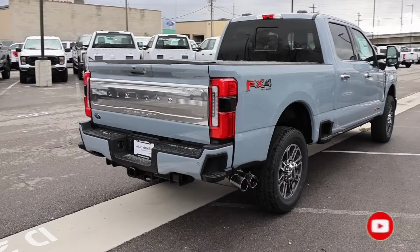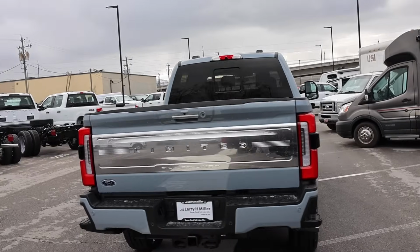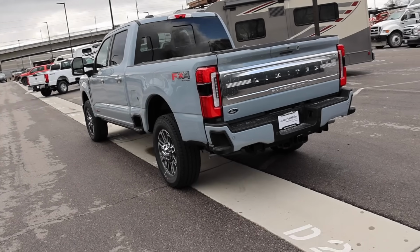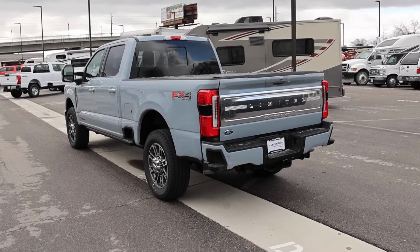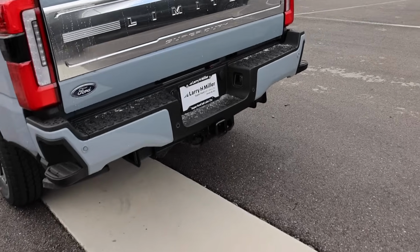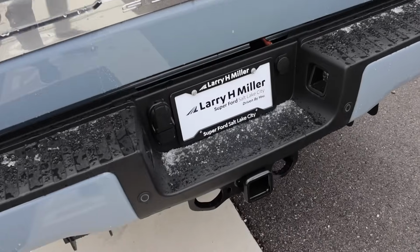I've already done a video on this truck, but this is a unique one. They have some pretty odd options that I've never seen ever on a higher trim level. So we're gonna go through those really quickly. This truck was sold here at Larry H. Miller Super Ford by Diego. If you would like to purchase a truck, be sure to reach out to him.